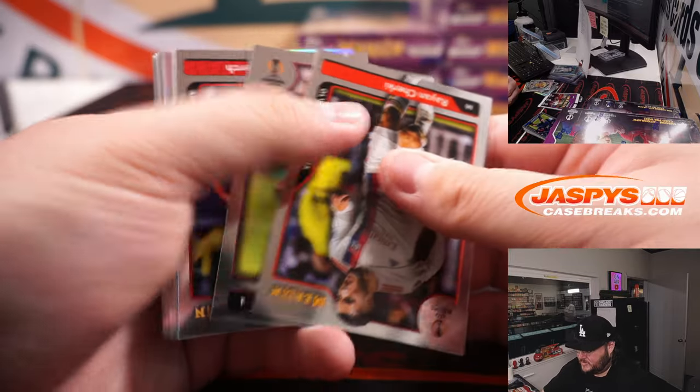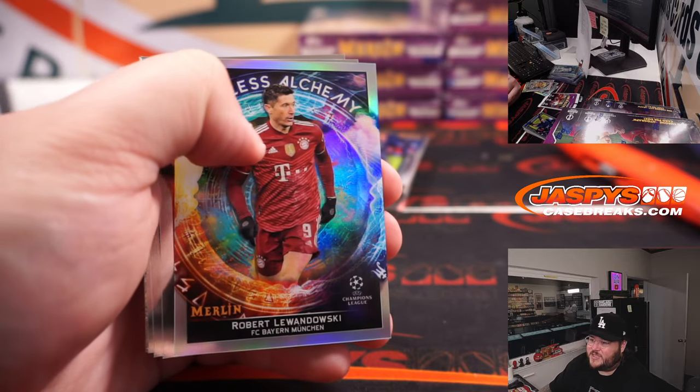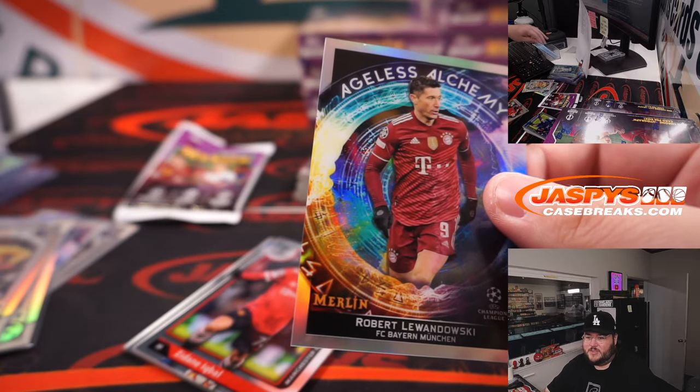Nice one for Real Madrid. Who does everyone think is going to win the World Cup? Aegis Alchemy, Robert Lewandowski. France has got to be up there, right?